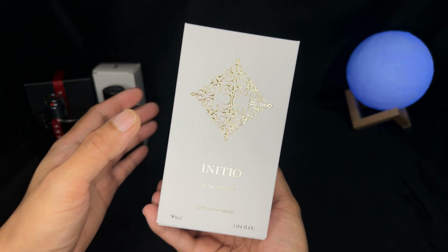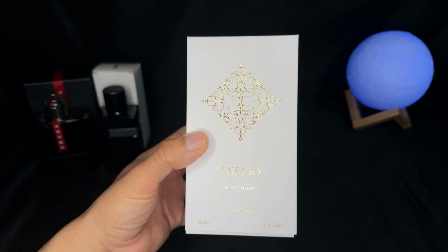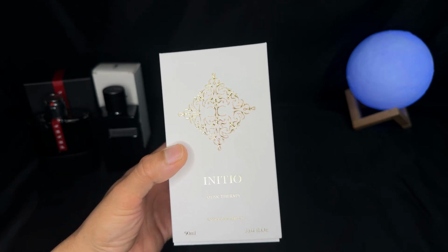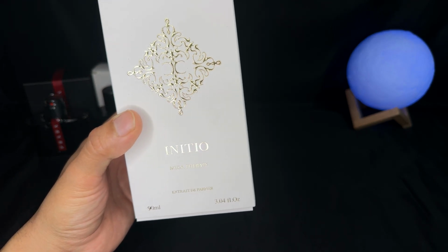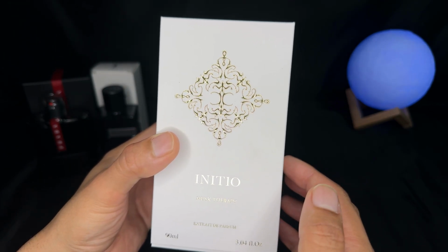Initio Musk Therapy. Initio Musk Therapy. Musk Therapy. Musk. Musk. Musk. Musk. Musk. Musk. Musk. Musk. Musk. Musk. Musk. Musk. Musk. Musk. Musk. Musk. Musk. Musk.